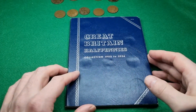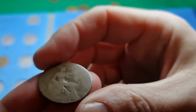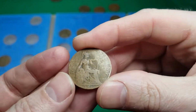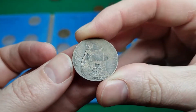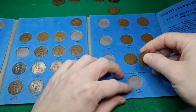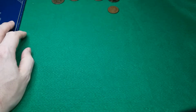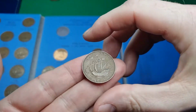Right, let's get these coins into the album. So halfpennies first. You got it here. I need to check the date now. 1917. 1920. 1924. 1936. 1953.